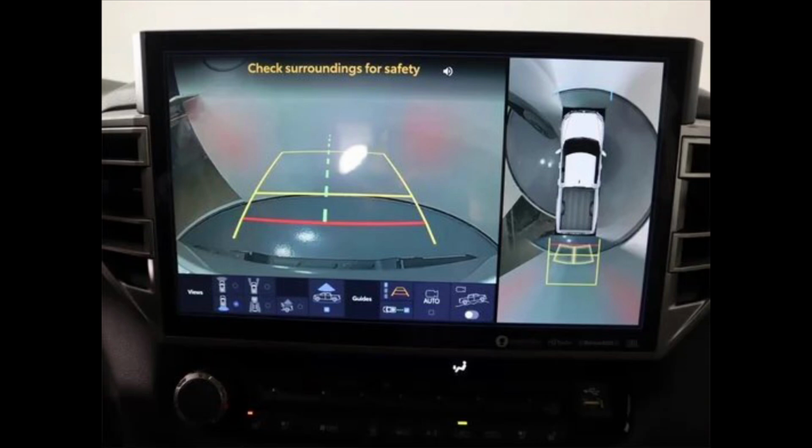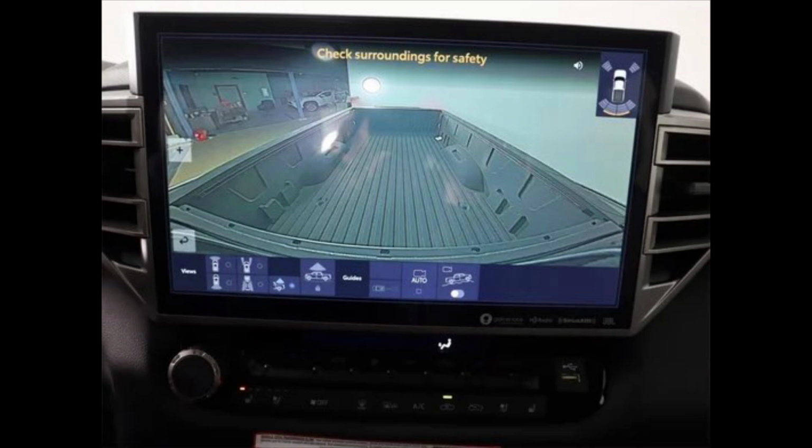It is available on the next generation Tundra, so keep that in mind. And obviously this thing has dual climate control and everything like that as well. It's fully loaded. It's very much loaded up nicely because it is a Limited anyway. This is the camera for the bed.